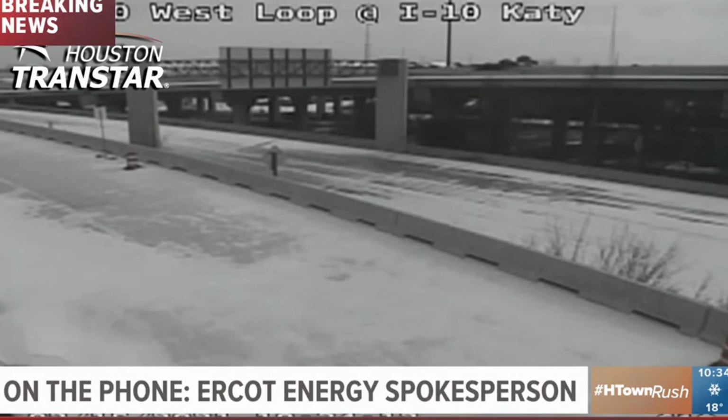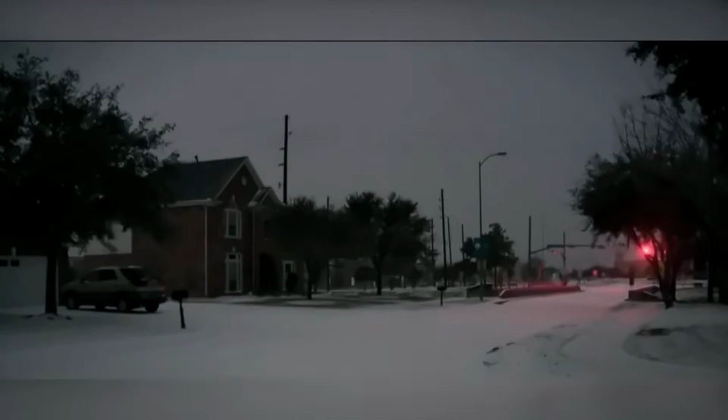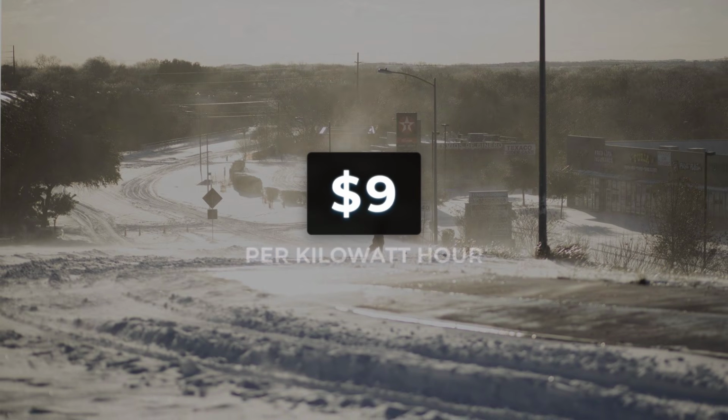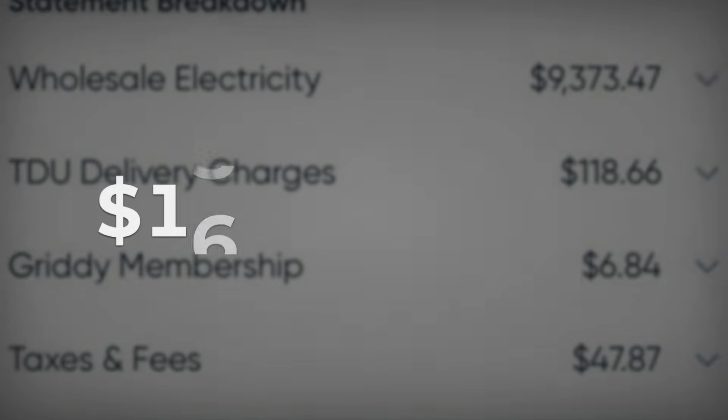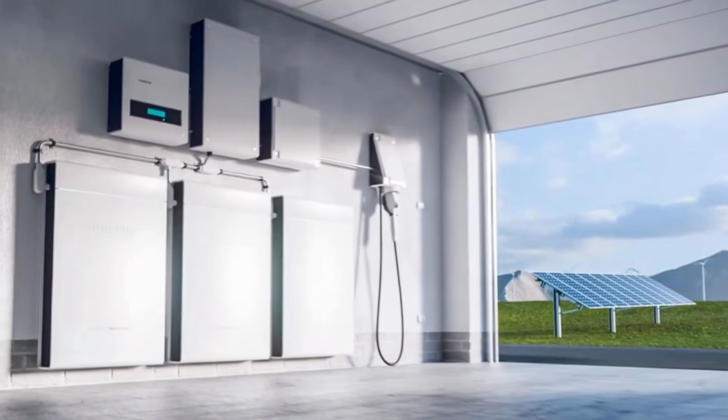But those are just the savings on ordinary days. The real value of a plug-in home battery shows itself during grid stress events. During the Texas winter storm of 2021, wholesale electricity prices in some markets briefly touched $9 per kilowatt hour. Households on wholesale indexed plans faced monthly bills that ran into the tens of thousands. A plug-in battery, sitting quietly in a garage, would have carried its owner's essential loads through the worst of that window.